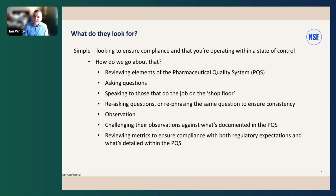MHRA and EMA inspectors also dedicate a significant amount of time to simply observing. And in cases where there are two inspectors, you'll often see one inspector taking the lead whilst they're out in the facility to ask questions, being active in understanding process flows, etc., whilst the other inspector takes a step back, allowing them simply to stand and observe.